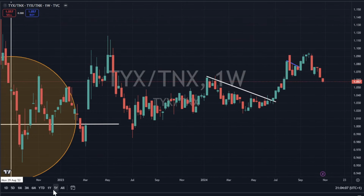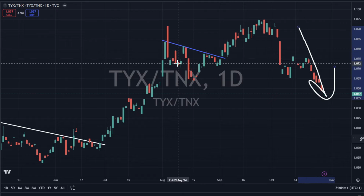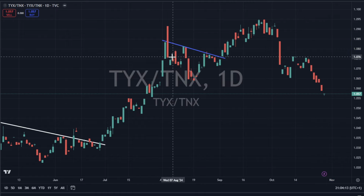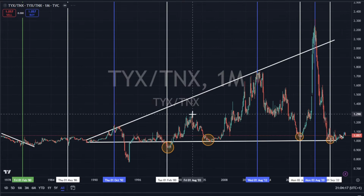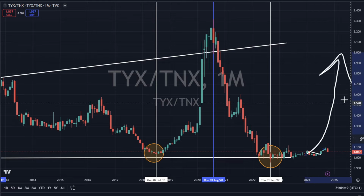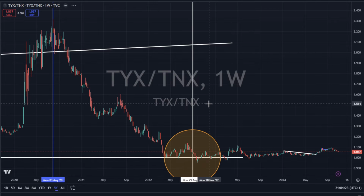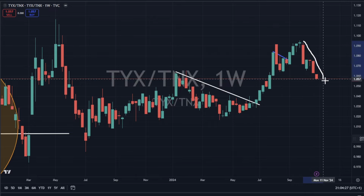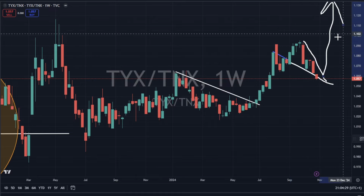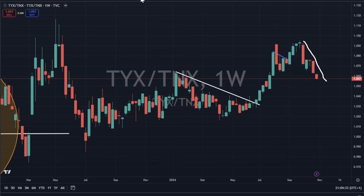The TYX/TNX ratio is continuing to head a little bit lower, and that momentum is still in progress. Generally when this relationship goes up, gold and silver do really well. But gold and silver have been doing well even when this has been declining. That might also just be a continuation pattern to go higher. So gold may already know that, and that's what it's pricing in.